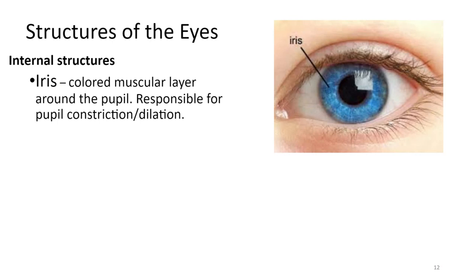Next comes the iris. So the iris is a color. I think it's like light purple or something. Don't yell at me, art people. I may be wrong. It is the colored part of your eye. It's actually a muscle, which is really cool. And we're going to talk about the pupil, which is in the center of it, on the next slide. So the iris is the colored part. The pupil is the black hole in the middle.